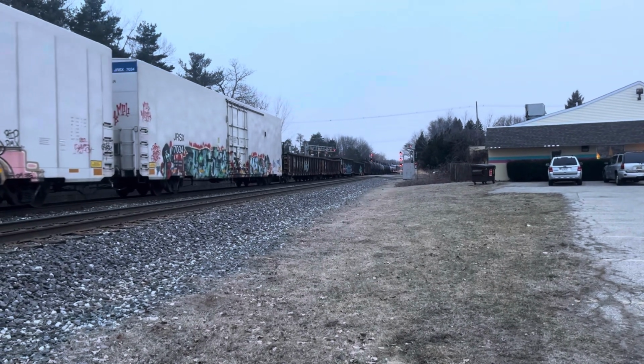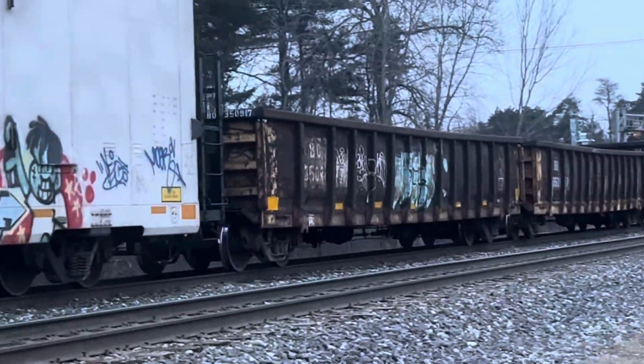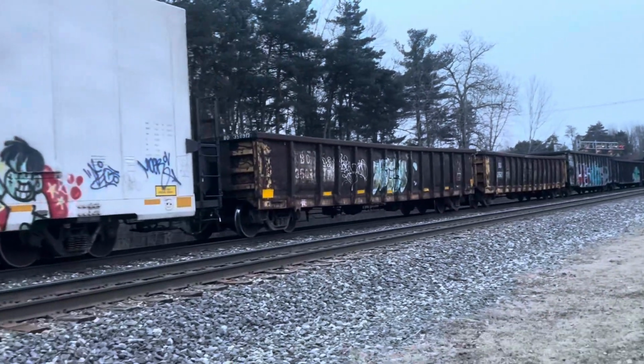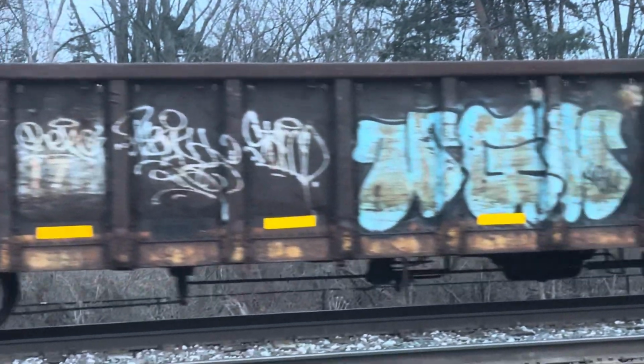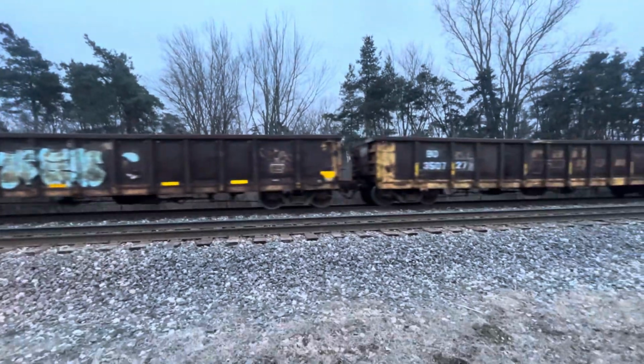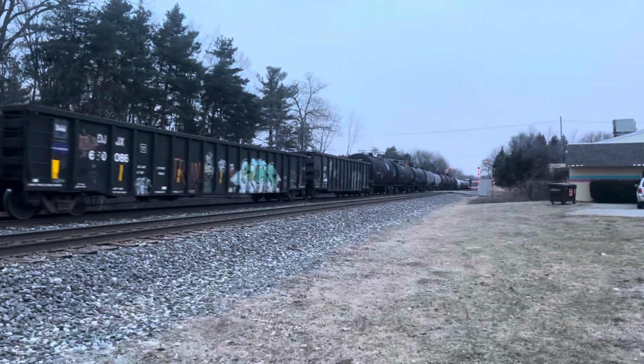Don't know for sure, but I'm somewhat sure. B&O. Old B&O gondola right there. Baltimore and Ohio. It's pretty cool. Another B&O, Baltimore and Ohio. Wanna see those every day?